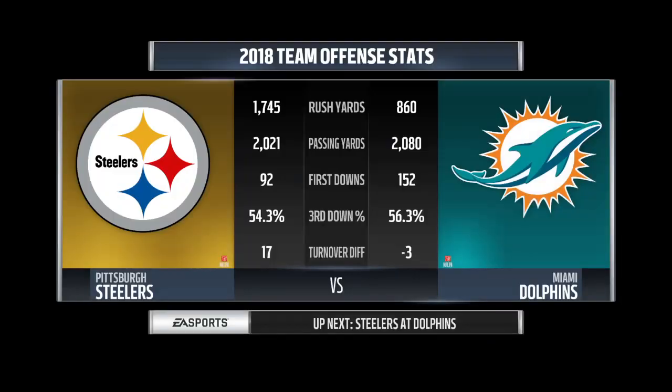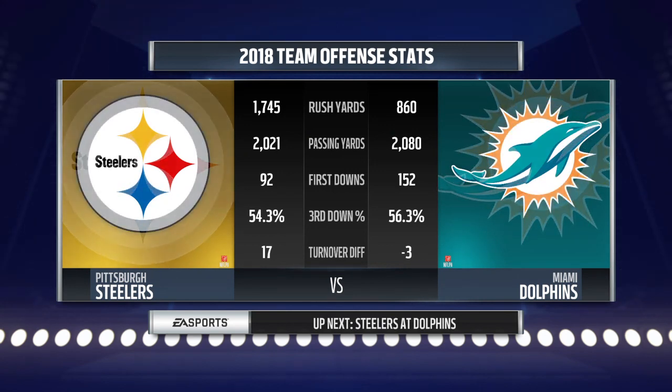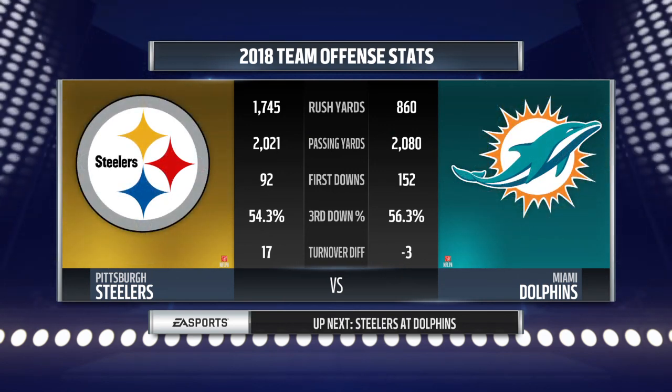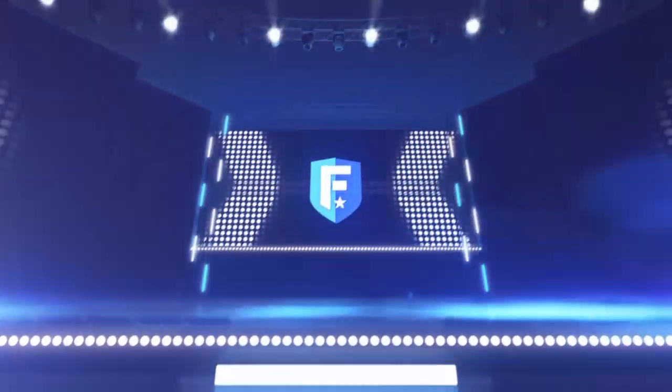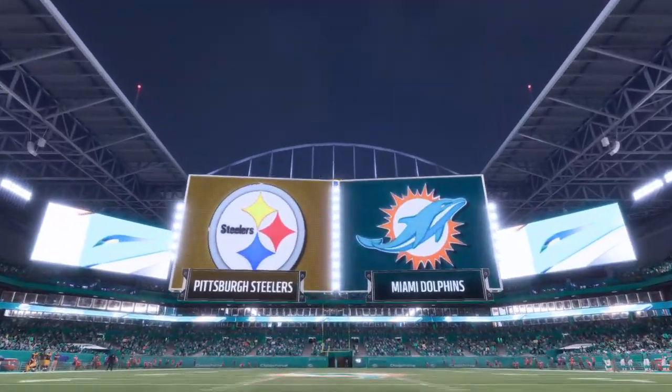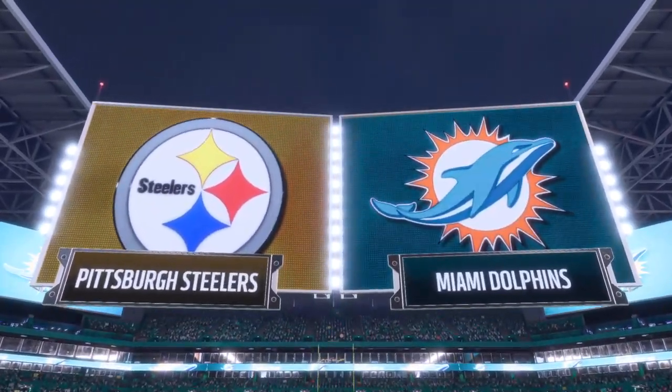The Dolphins have every intention of walking out of today's game with win number 4 on the season. It's the Steelers going up against the Dolphins. For the call, let's send you out to the broadcast booth, where we'll join our commentators, Brandon Godden and Charles Davis.